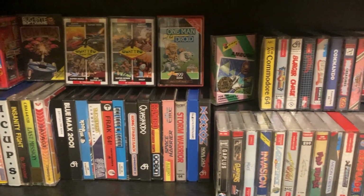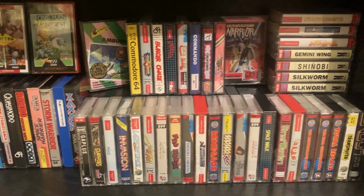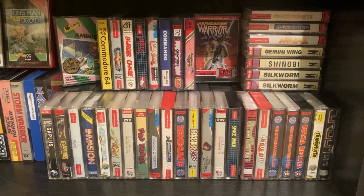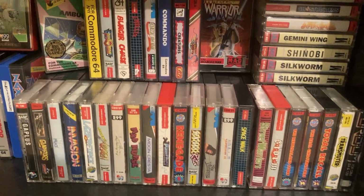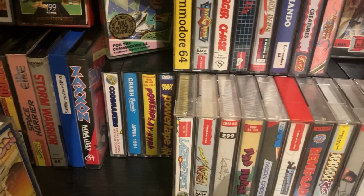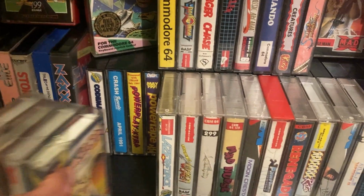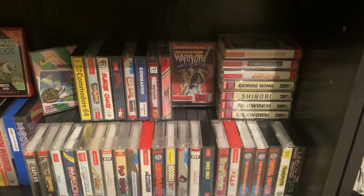A lot of datasette games here, or you could say cassette-based games. These took a long time to run. This is one of the first systems I remember using, so I have a lot of fond memories of these systems. But these days I'm a little too afraid to use them because they have a high chance of breaking, like videotapes. And there's a couple of power tapes there.